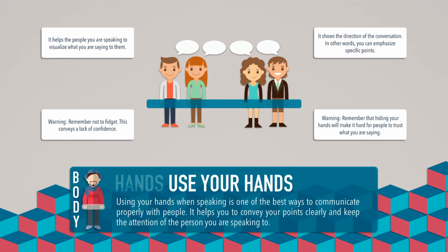Hands. Now you want to use your hands. You see, using your hands when speaking is one of the best ways to communicate properly with people. It helps you to convey your points clearly and keep the attention of the person you are speaking to. So the first key here is it helps the people you are speaking to visualize what you are saying.